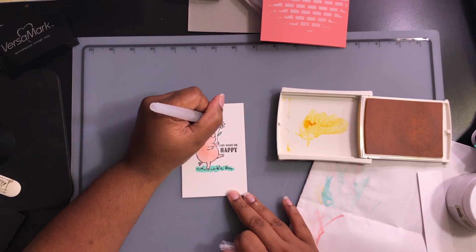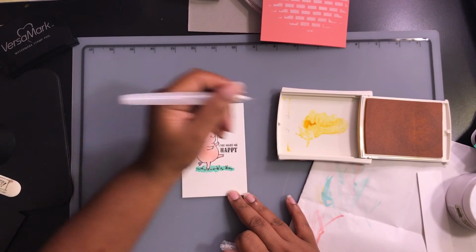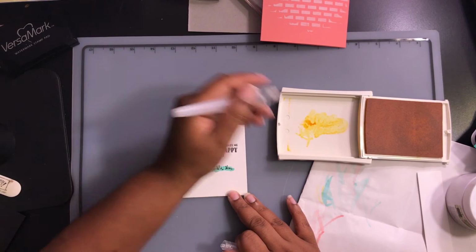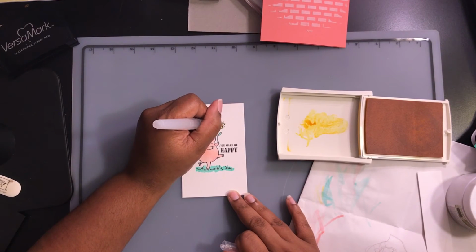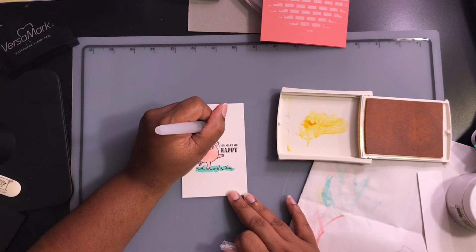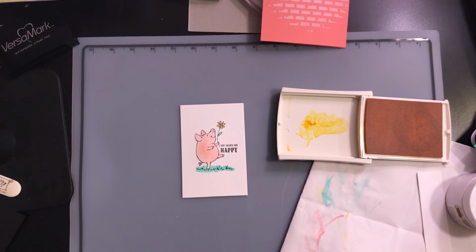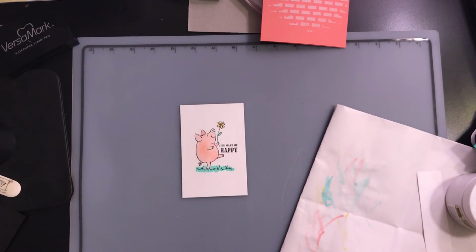Like, it would take this exact moment for my eyes to want to water up. Okay. And there goes our image. So now we're just going to die cut these pieces out.